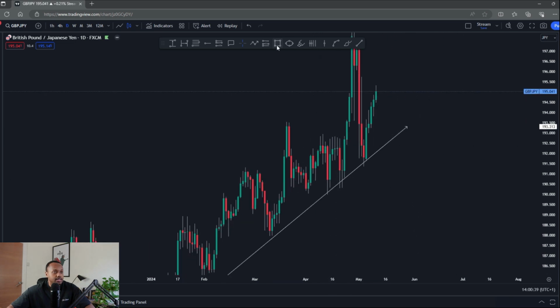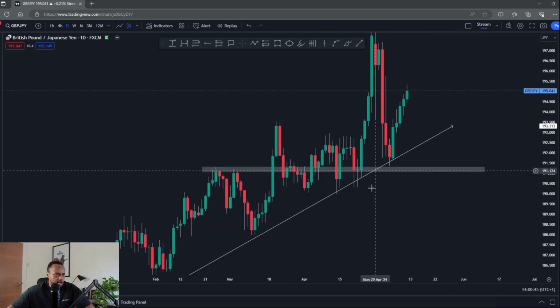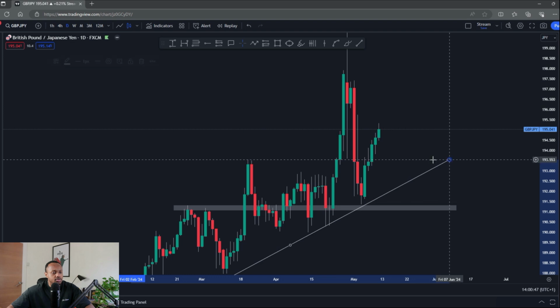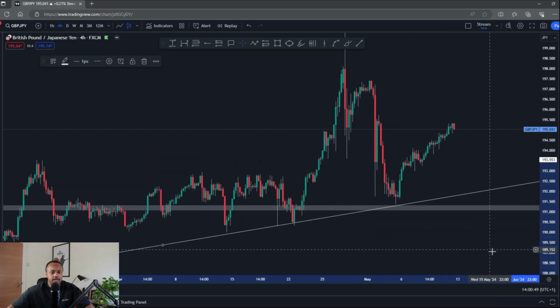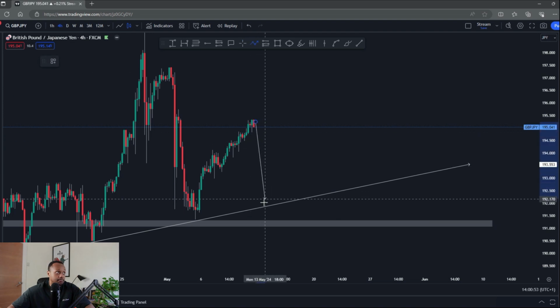Again, we had a really nice retest of this prior high. Oh, we just missed it actually. This was the high I was discussing last week, but we just missed out. Anyway, we are still respecting these higher lows. So essentially, analysis is just the same as CAD yen and dollar yen.